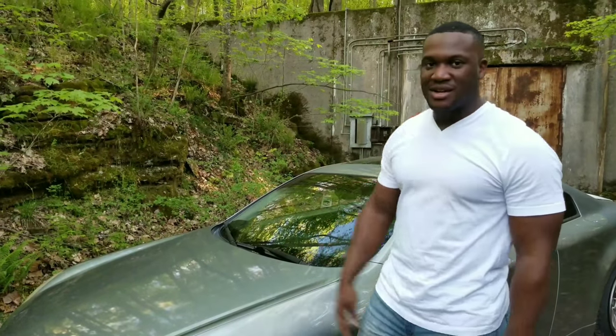Next thing I want to do is get hood struts so I can pick it up and just let it sit there. The G37 models have it. My friend showed me that and that shit's pretty dope.